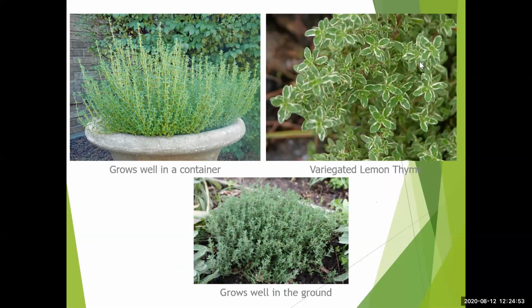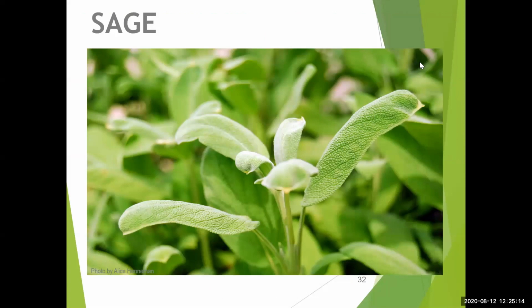I have grown thyme in the ground here, and it will last for a little while, but I don't think I've ever gotten it to grow in the ground for over a year. But it did last for more than one season, so I was happy about that. The variegated lemon thyme is also really, really pretty. Anything that has those white edges, that white variegation, looks really nice planted with our flowering perennials.